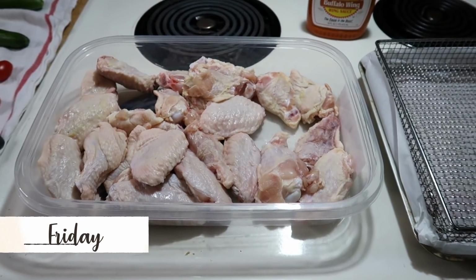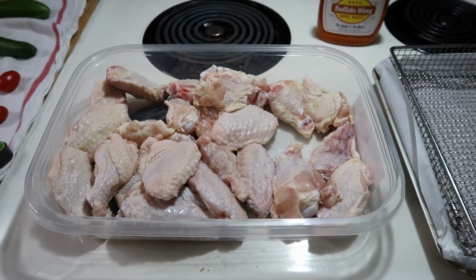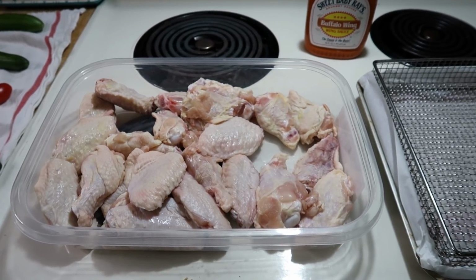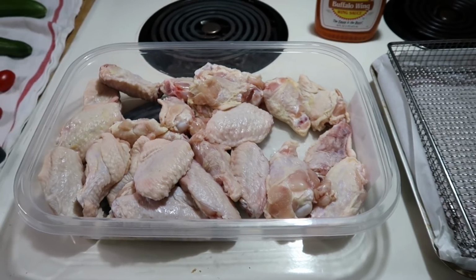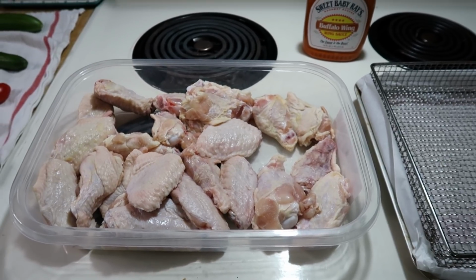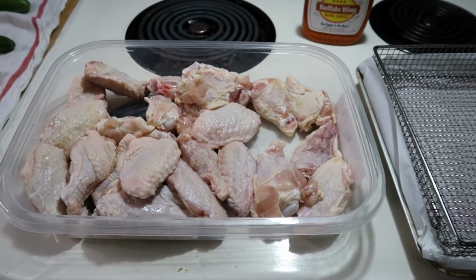It is Friday night, and tonight for dinner we are doing wings. It is Andy's birthday and he requested wings. It's not something that I make often because it's just time consuming. But we already had the wings in the freezer because the last time I made wings I bought 2 bags, not really knowing how many we needed. And we ended up only using 1 bag because it was the perfect amount for our family. So this is a 4-pound bag of wings that I bought at Aldi.